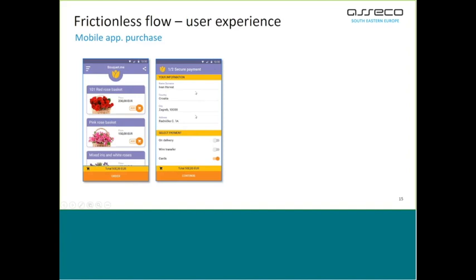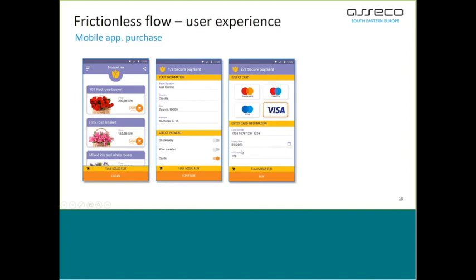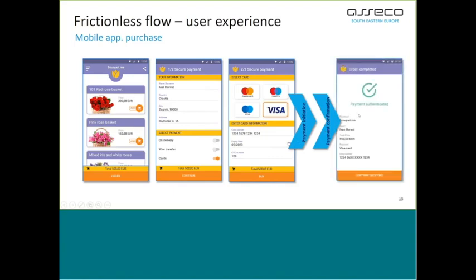And he will either enter his delivery information and card information, or he will use one-click payment, card on file, or a digital wallet if it's integrated. So probably that data will be entered once and just reused in each purchase. After he wants to confirm the payment, he will initiate it and the whole process will start. And after a while, he will get a confirmation that the payment is authenticated and confirmed.